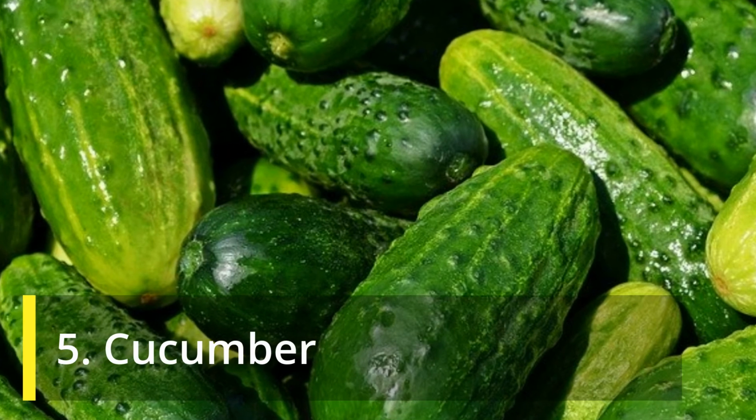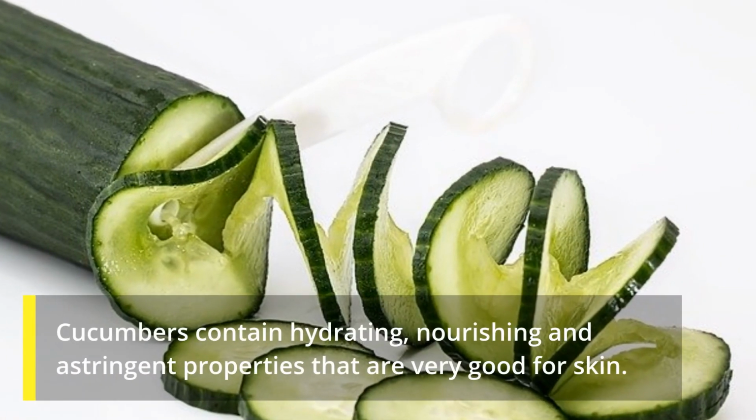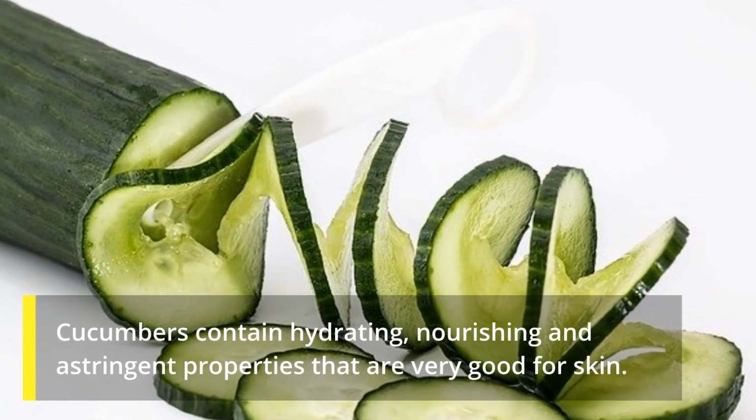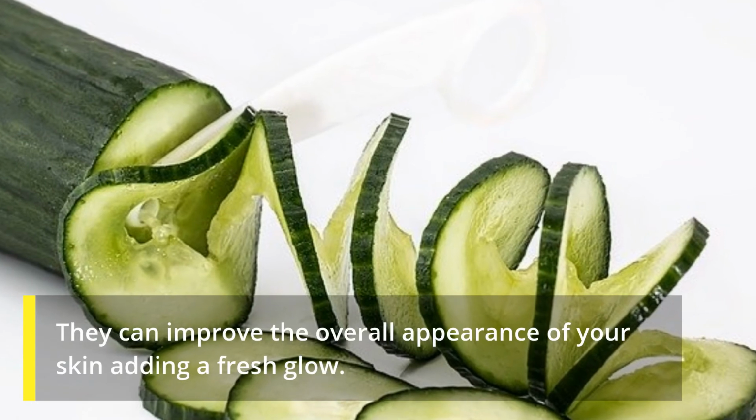5. Cucumber. Cucumbers contain hydrating, nourishing and astringent properties that are very good for skin. They can improve the overall appearance of your skin, adding a fresh glow.